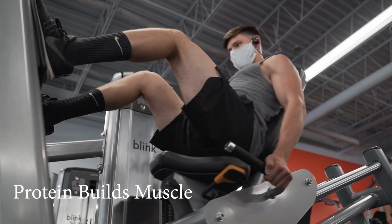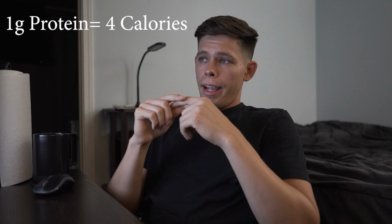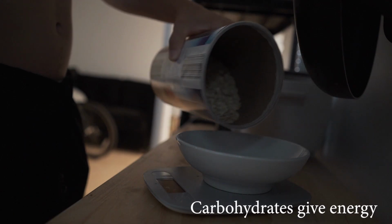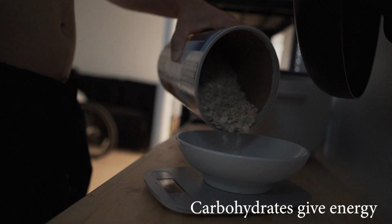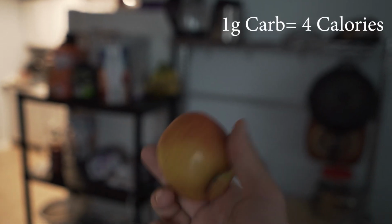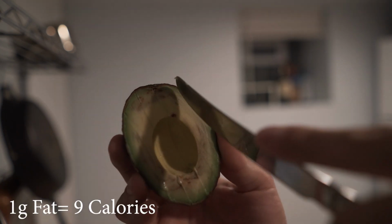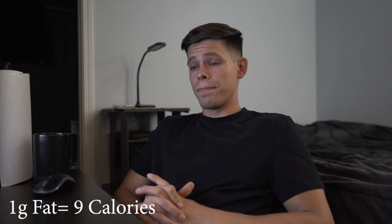So now it's the fun part, calories and macros, right? So we have three macros. We have protein, carbs, and fats, right? So we know protein is the building block for muscle, right? And a gram of protein is 4 calories. Then there's carbs, which are used for energy, right? A gram of carbs equals 4 calories. And then fats is also used for energy, and a gram of fat equals 9 calories. All these macros are the building blocks of how many calories we eat in a day.